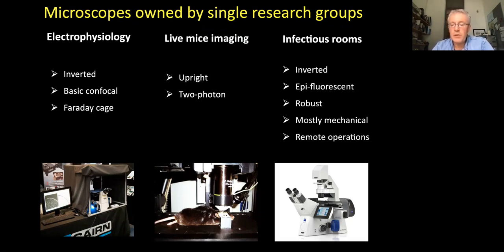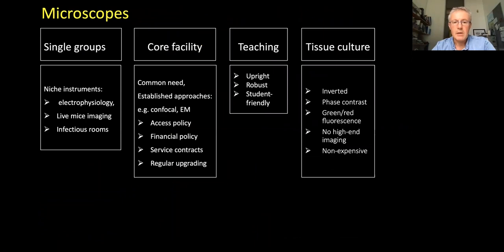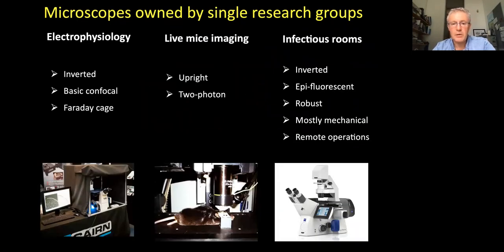So it should be inverted because it's for the cell culture. It should be epifluorescent, robust, mostly mechanical. It should not break. I will talk especially about mechanic versus motorized. And remote operations are very important. So then in teaching and tissue culture.